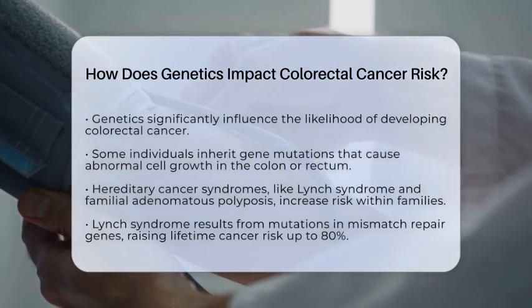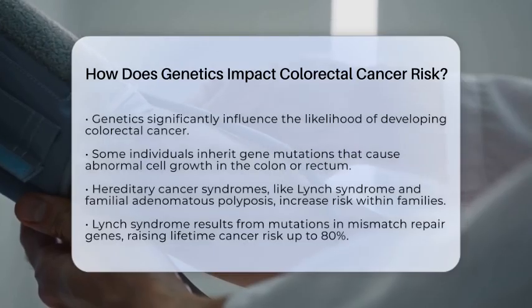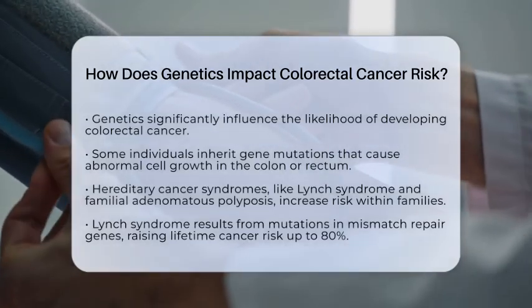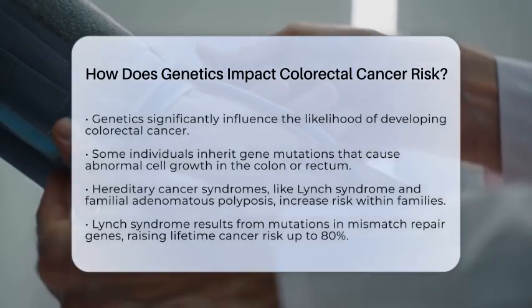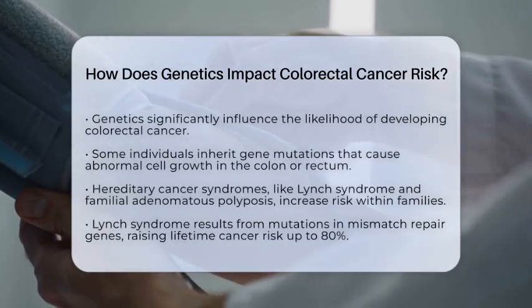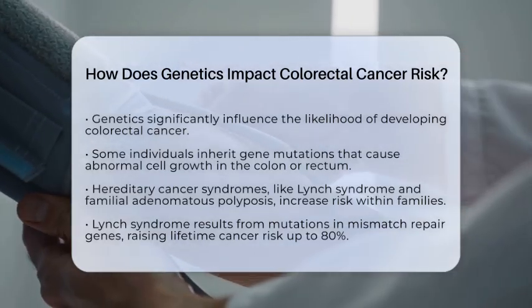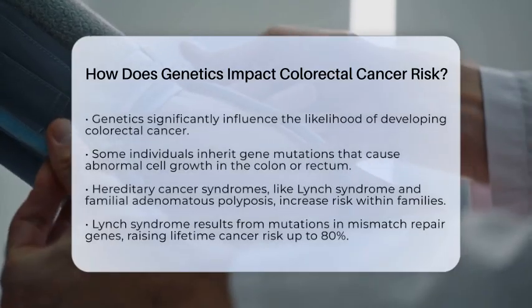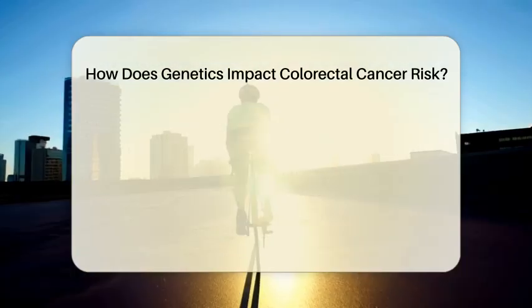The most well-known inherited syndromes linked to colorectal cancer are Lynch syndrome and familial adenomatous polyposis. Lynch syndrome results from mutations in mismatch repair genes that normally help fix DNA errors. When these genes don't work properly, errors build up in cells, leading to increased cancer risk. People with Lynch syndrome can have up to an 80% chance of developing colorectal cancer during their lifetime.